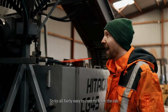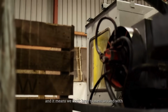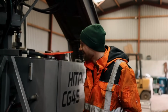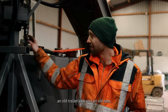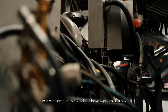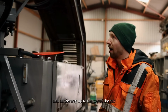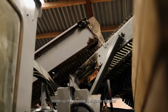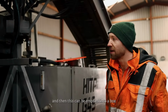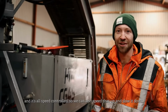So it's all fairly easy to control from the cab, and it means we don't have to mess around with trying to fill boxes and bulrushes going everywhere. So I designed it using an old trailer axle and an old ram, so it can completely swivel all the way out to this box and all the way up to the top of the cab, and then the bulrushes will come up the elevator, the pinch elevator, fall onto this, and then this can be emptied into a box, and it's all speed controlled, so we can also speed that up and slow it down.